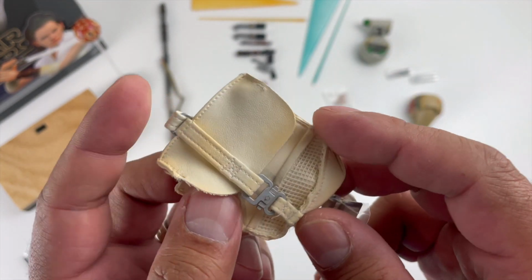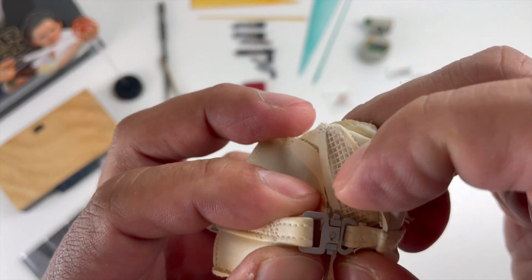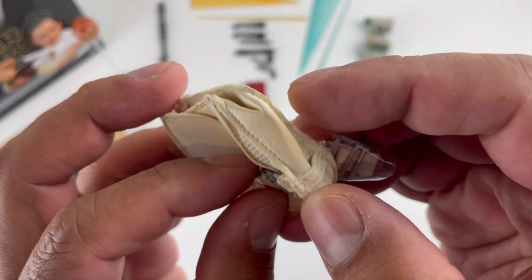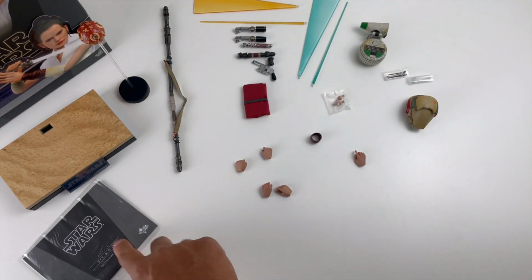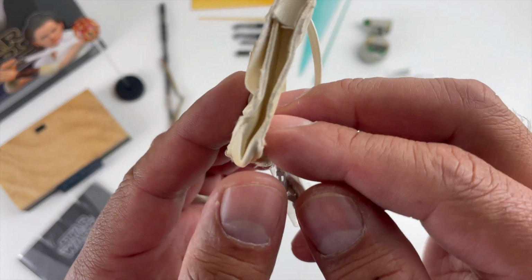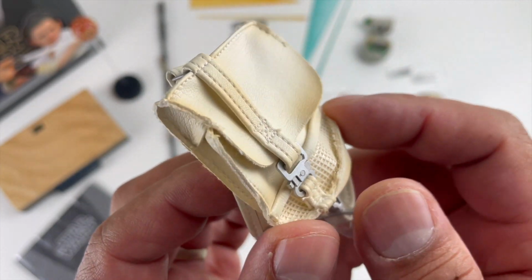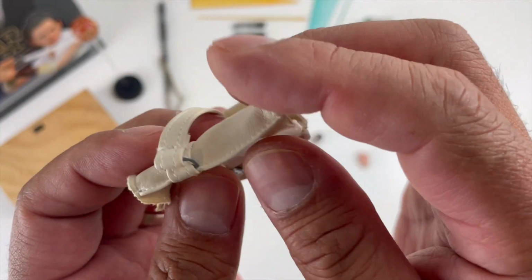The detail is insane. I wonder if we can open this. Probably not, and I don't want to break anything, but I'm sure you can somehow. It came with the directions, so I'm sure if it does open, she'll tell us. But the weathering and the stitching of this looks like a legit real backpack that you would see.